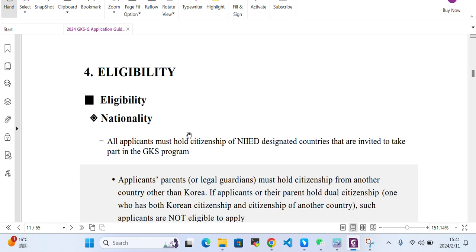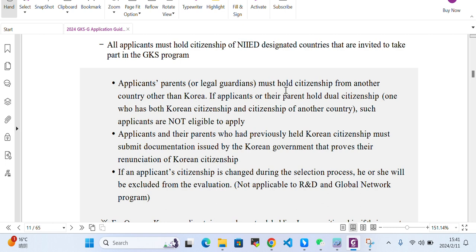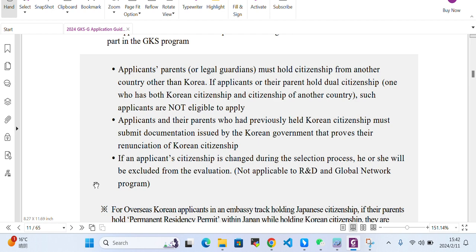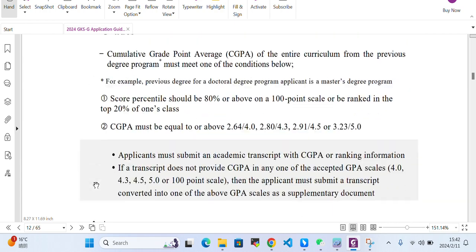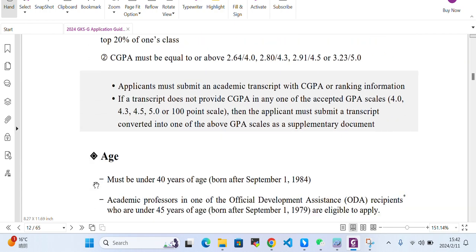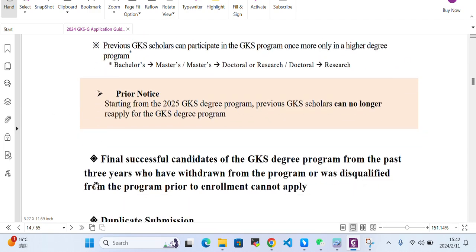Here you can take a look at the eligibility criteria. All applicants' parents must hold citizenship from a country other than Korea, and applicants and their parents who previously held Korean citizenship must submit a document issued by the Korean government that proves that they are not Korean citizens. These are the degree programs which are eligible, and this is the grade criteria. You can take a look carefully at this PDF file, and if you have any questions you can ask me in the comment section.